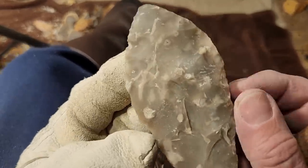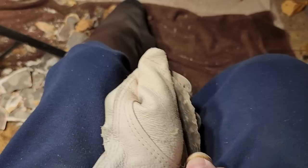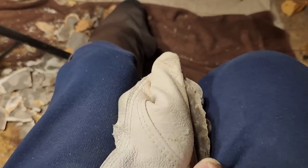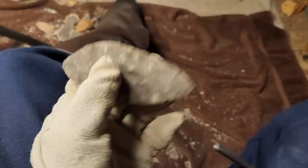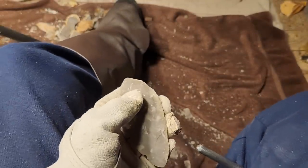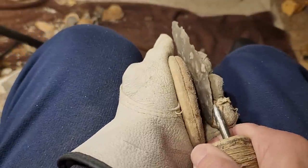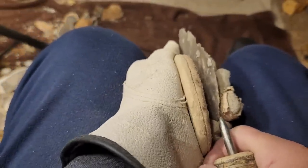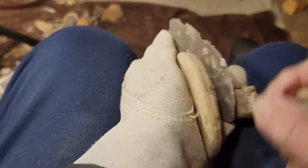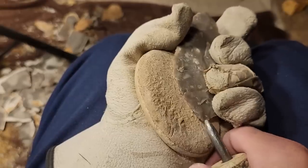Gosh, that's steppy. Yeah, but that's what happens when you try to thin down a thin piece, as I like to say. Could I have regularized the edges sooner and then made it more narrow sooner and then sent in some bold flakes instead of just chipping around haphazardly?